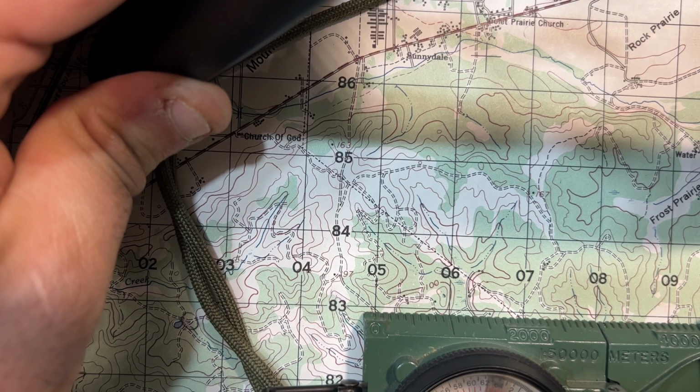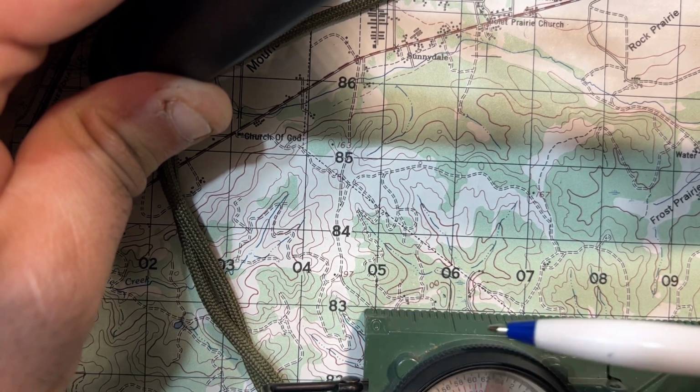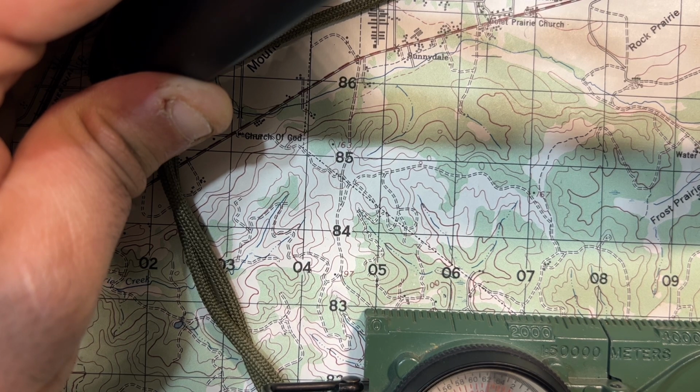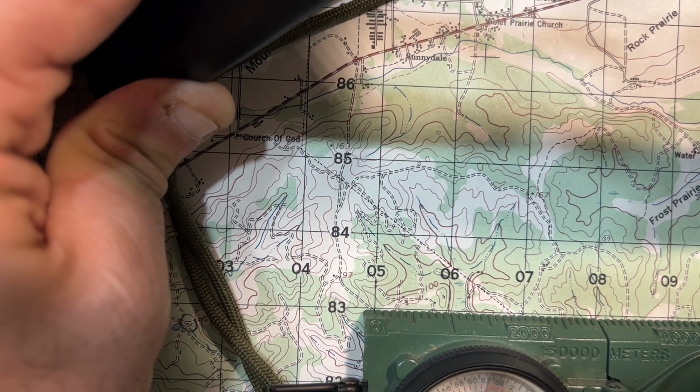And then you do the same thing down here. You line up your compass, and then you just count your tick marks. 1, 2, 3, 4, 5, 6, 7, 8, 9. All right, and then we counted 9 too before with our protractor. So that's a cool way to use your compass.